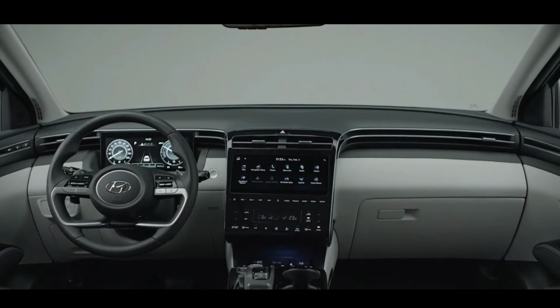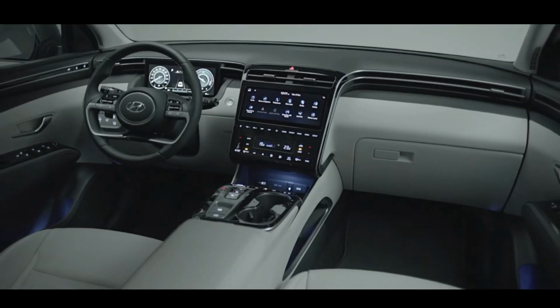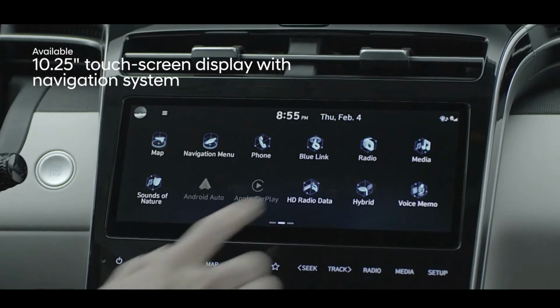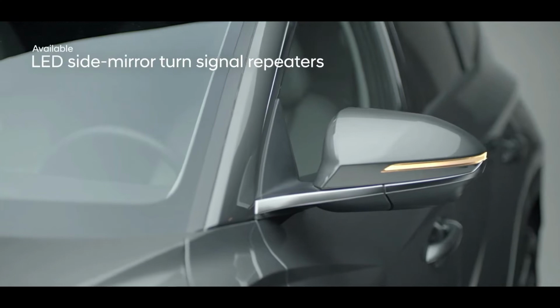The new Tucson's dashboard is simple yet modern, with a digital gauge display, a push-button shifter, and a touch-sensitive climate control and entertainment control panel. The price for the 2022 Hyundai Tucson starts at $26,175. This is probably the best value for your buck in the market.